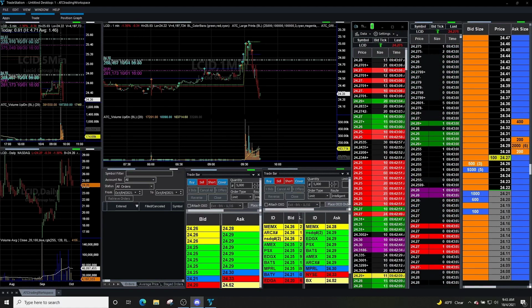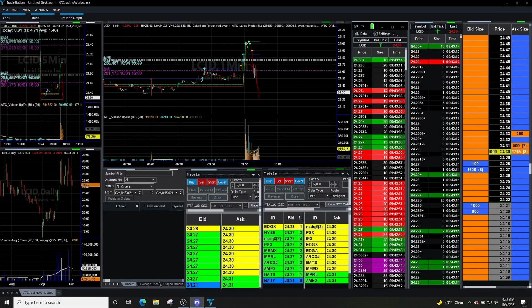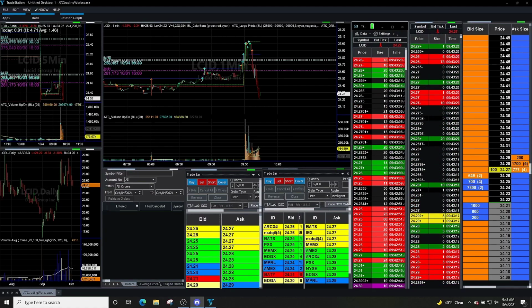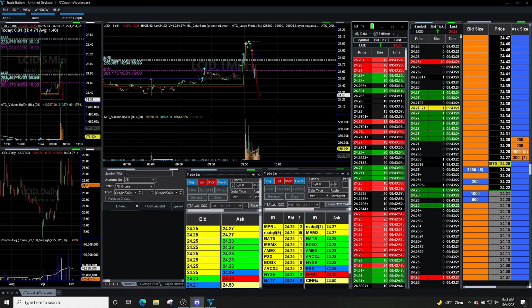So we're in this trade now, up about 60-70 cents. I'm going to expect a quick pull up from the 24.50 bids, even though it's below, and even though we have great selling, I'm still going to expect a quick pull up from that, and then a continuation back down to 24.